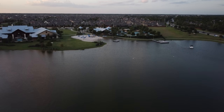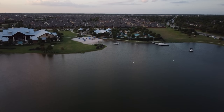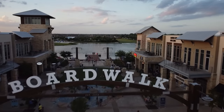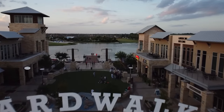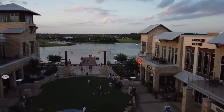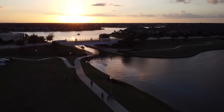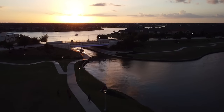So there's a couple. Bridgeland and Town Lake are kind of the newest, hottest master plan communities. Town Lake has its own boardwalk, shops, restaurants, bars. You can pull your boat right up to it. So it is an awesome spot. Even the community center has a lazy river and volleyball, and you can drive your golf carts there. It's a cool area.